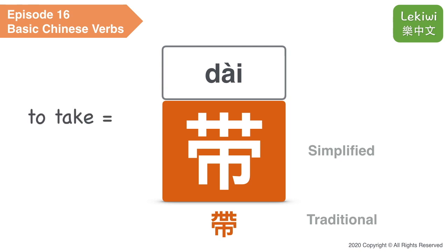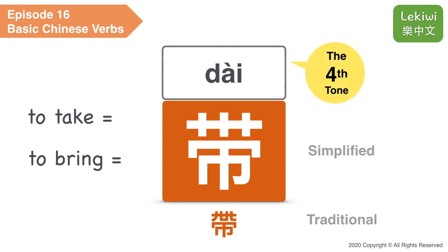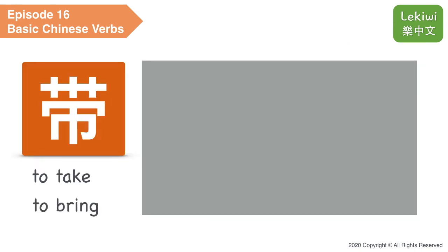It means to take or to bring. It is pronounced in the fourth tone, 带. In Chinese, you use the same word to mean both to take and to bring. Let's break down the word. 带, 带, in the fourth tone, 带, 带, 带, terrific, 太棒了.